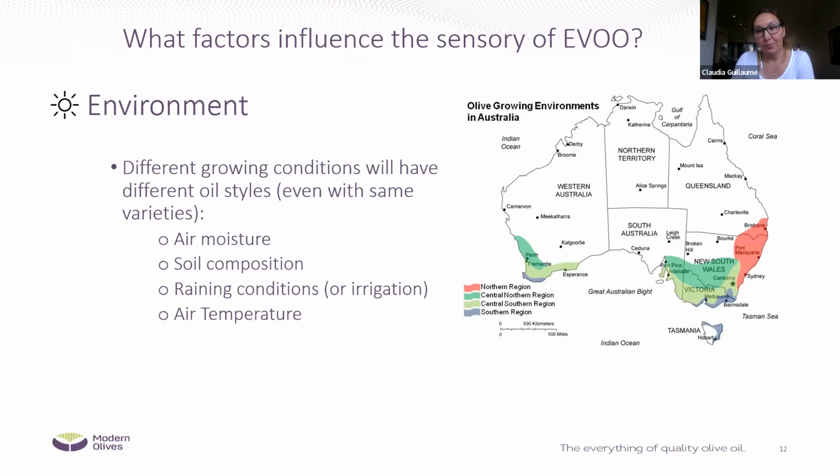And also, of course, the temperature. The temperature during the oil accumulation period is the most important environmental factor that affects that characteristic. The olive tree needs an X amount of hours of cold weather, but it also needs a little warm weather to develop the biosynthesis of the fat. That temperature in the critical month of oil accumulation is very important. That is why in Australia we have different harvest times. Everything in the north is going to start first, then the central area, and then likely the south or Tasmania, finishing the harvest quite late.